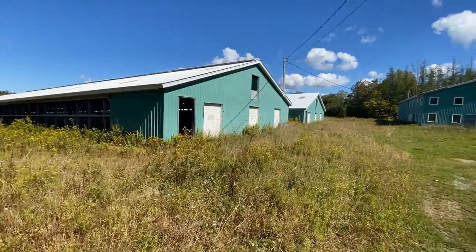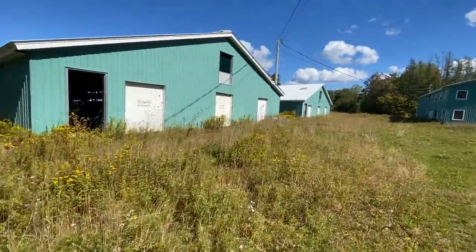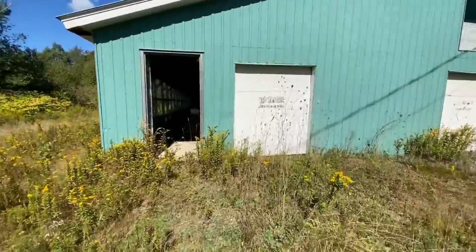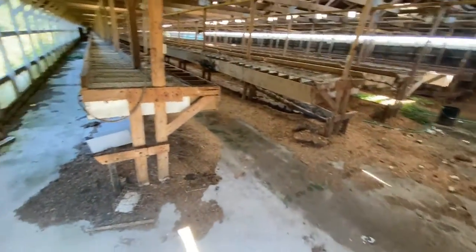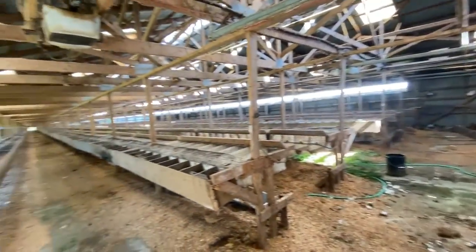So today, way out in Weymouth, we're going to explore this abandoned mink farm. Mink farms were huge back in the day. So let's go take a little peek of what they used to look like. Let's clear the spider webs out of my way. Yeah. So this is it. Isn't this cool? Now there were thousands of these things everywhere.